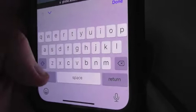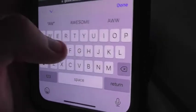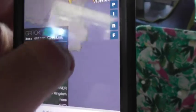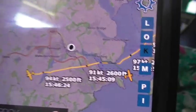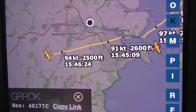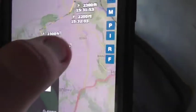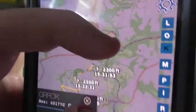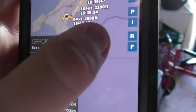And that registration was G-AWDR. There it is. That was the first one we've just seen, which came here at about 25,000 feet from here. As you can see, that just took off from Bodmin Airfield, which I believe was probably around 3:30.